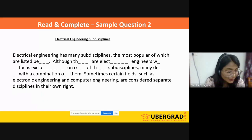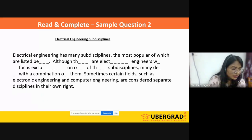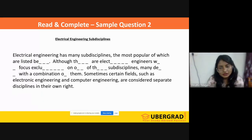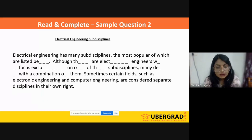Dealt is how you deal with a situation. The past tense of deal is dealt. Many deep with a combination doesn't suit well, right? Many dealt with. I think deal is also right. See, many deal with a combination of them. Of. Yeah, yeah, yeah. Shloka, sorry guys, my bad. See, you people have to answer right. So many deal with a combination. Deal, and the past tense of deal is DEALT. Cool. Sometimes certain fields such as electronic engineering and computer engineering are considered separate disciplines in their own right. Cool. So if you see, how many content words are we having here?